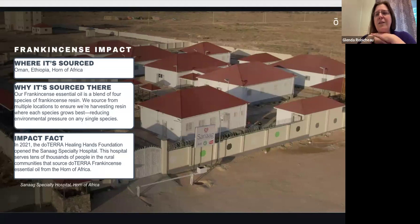It's in a particularly hard area to get materials actually into. As they were building it, many times the materials for the hospital were shipped, but they didn't make it to the location. But the Healing Hands Foundation did not give up, and we made sure that we were able to provide this for them so we can keep them healthy. So again, they can source this beautiful frankincense that in turn helps us with our health and wellness.